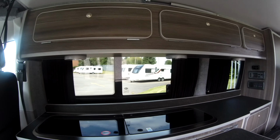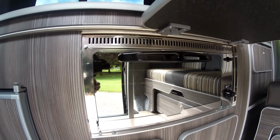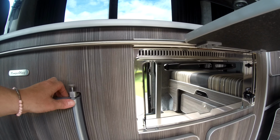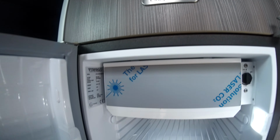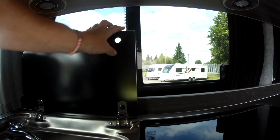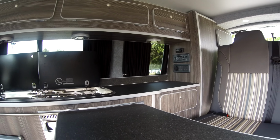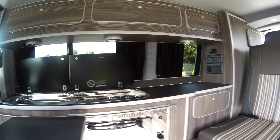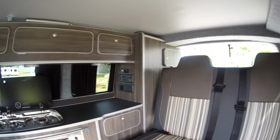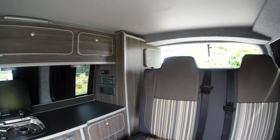And as this is the Monte Carlo conversion, we have the grille, and alongside there we have the Waeco fridge with a little freezer compartment. We have a gas hob and sink, and we have the sliding table, and of course we have the diesel heating on board.